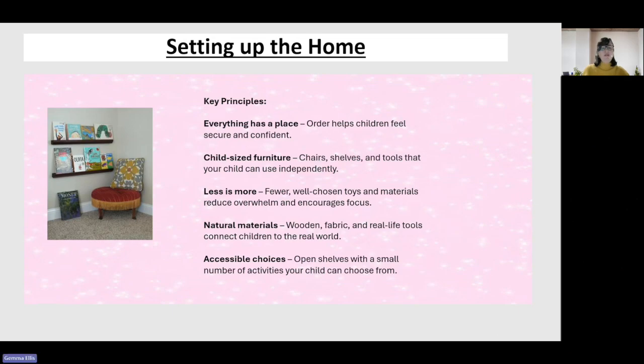So here I have just put a little photo, which is easily able to be set up in a home, probably for an older child, maybe 3 up, just because of the height of the shelving. So here are some ideas for setting up Montessori in your home. You need to think about everything having a place. Everything in your space has a place. Order helps children feel secure and confident.